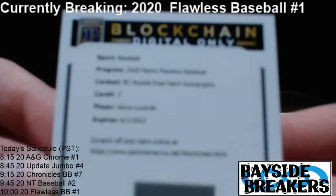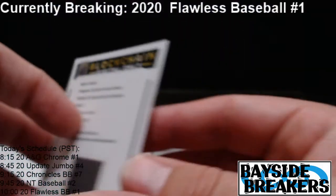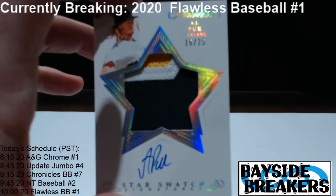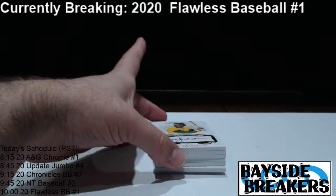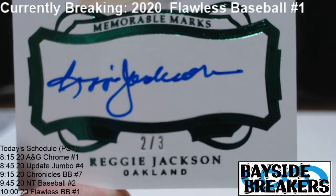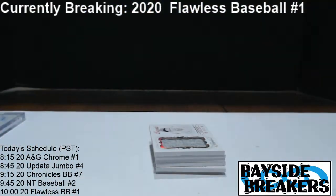We got a blockchain dual patch auto, Jesus Luzardo for the Oakland Athletics. Star Swatch Signatures, Oakland Athletics, numbered 15 out of 25 of AJ Puk. Have a nice, beautiful emerald autograph of Oakland Athletics, Reggie Jackson, number 2 out of 3 on the Reggie. Beautiful hit there.